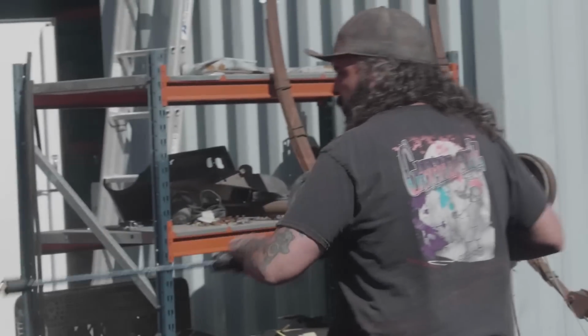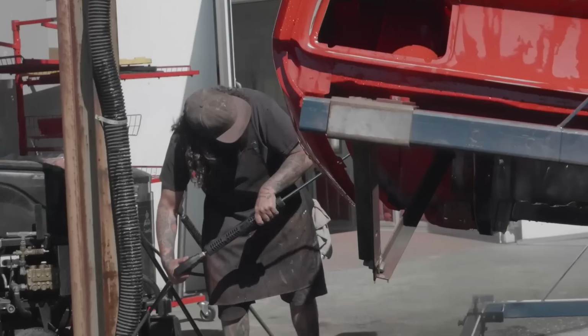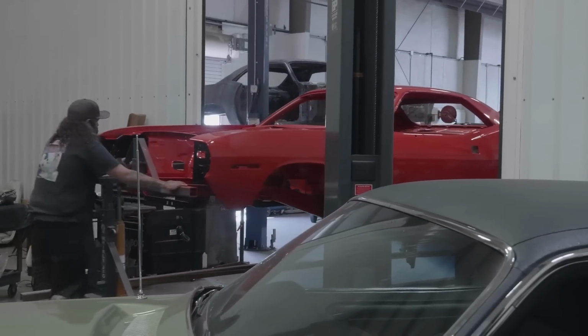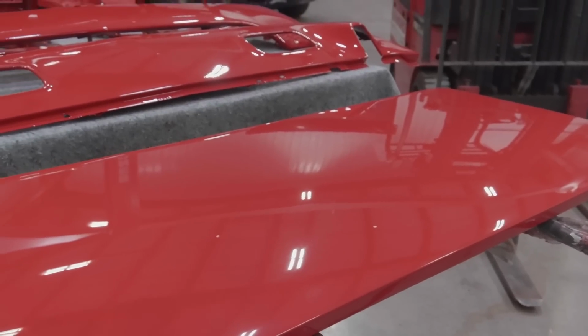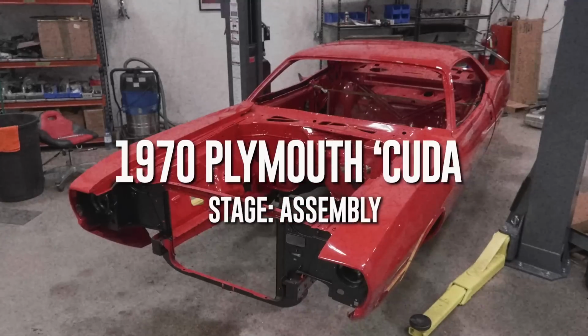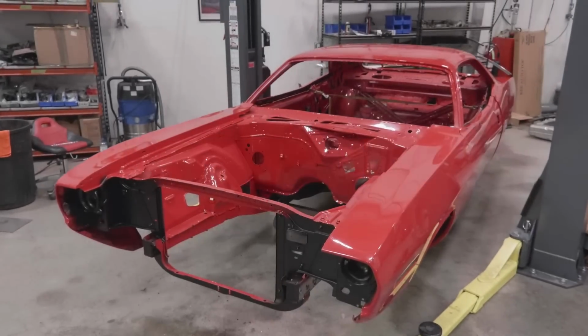Got the final paint done, cut and buffed, washed, looks gorgeous. Got the body over there for assembly, and then, kind of like I do on other cars, I got the hood, deck lid, front valance, rear valance painted. All those parts are over there. So at this point, we can go ahead and start putting the car together and getting the assembly done.